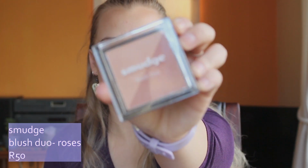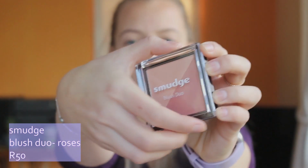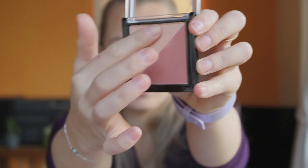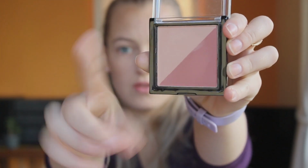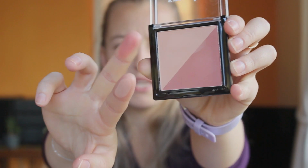Okay, so I bought this Smudge blush duo. It is a beautiful blush. As you can see, it's got this beautiful beigey shade on the one side and then this pinky shade on the other. It's almost like a peachy pink, but when you mix them together, oh, it's gorgeous.